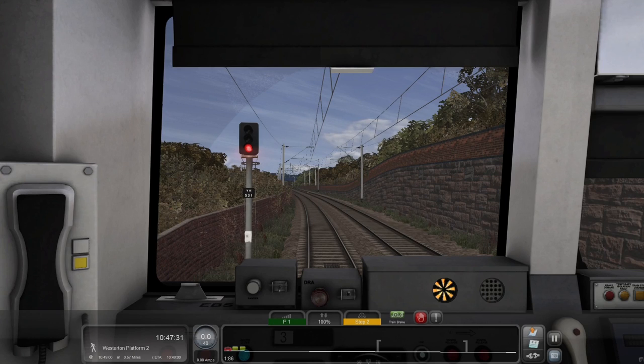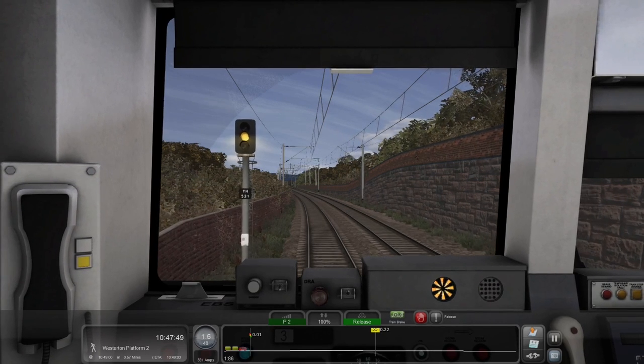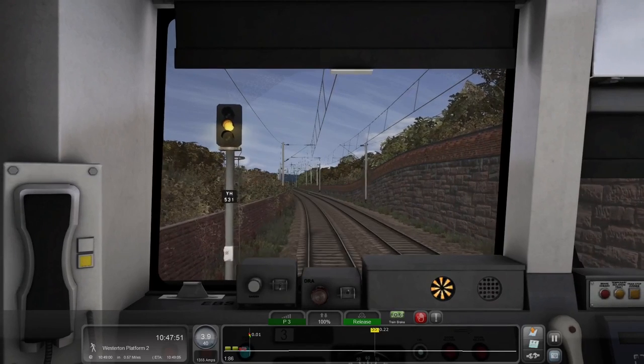I will put the P1 throttle on. Actually, no, I'm not going to do it yet. Bad idea to do it right now. But I will be putting the P1 throttle on before releasing the brakes, so I can apply some speed and not go backwards, as you can see on my HUD down below. There is the yellow, so we can take the brakes off and go forward. And let's move it into P2 so we can get moving, and then I'll increase in speed.